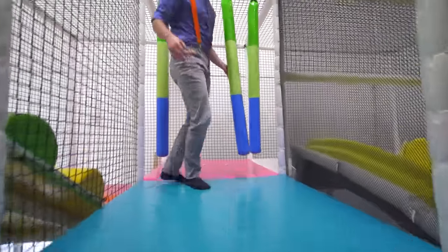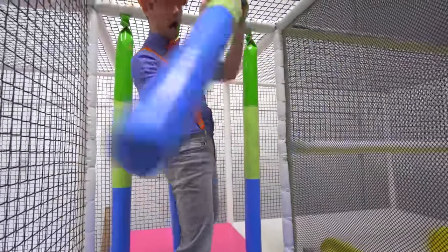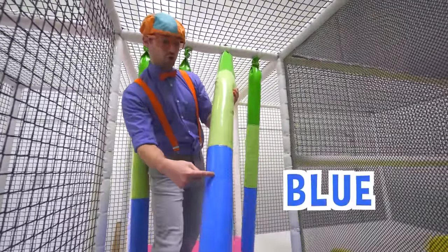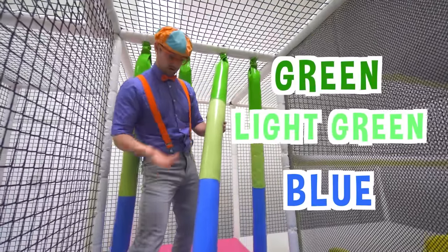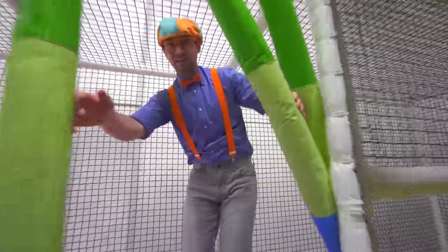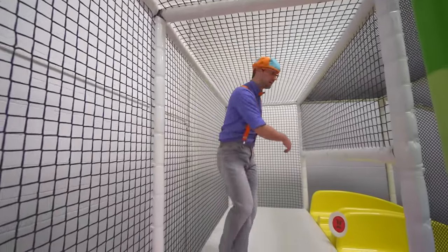Whoa, look at these. These have three colors on them. Blue, light green, and green. Wow, so colorful. Come on. Okay, this is where the slide is. Come on.